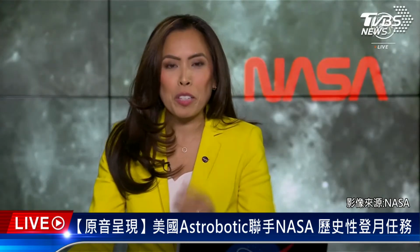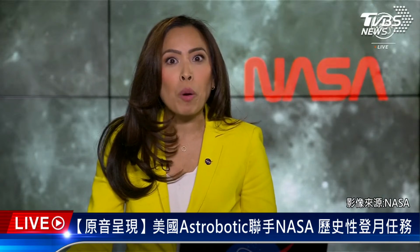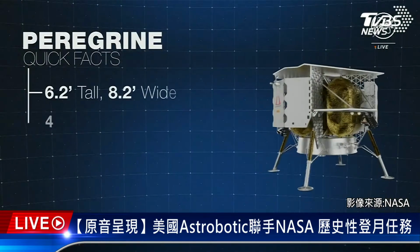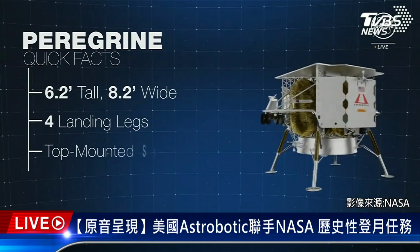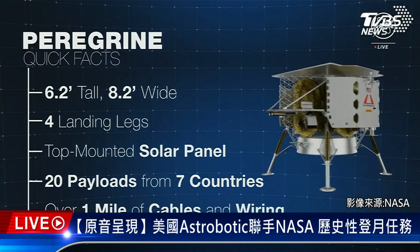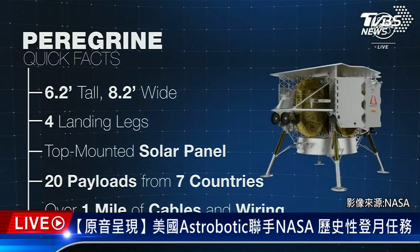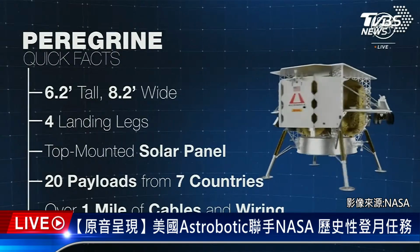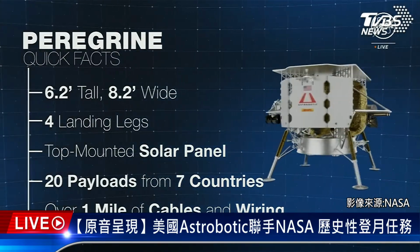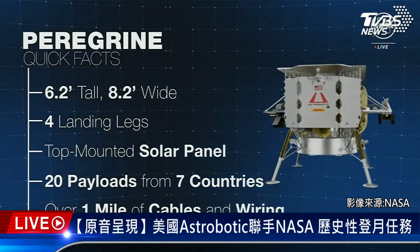Thank you, Amanda. It's great to hear that 85% go for tonight. Now let's take a closer look at the Peregrine 1 spacecraft. It's about 6.2 feet tall and 8.2 feet wide, made mostly of aluminum and carbon fiber. The 4 landing legs have a honeycomb design on the inside to absorb Peregrine's touchdown on the lunar surface. Its solar panel is mounted to the top of the spacecraft. The payload decks at the center will carry 20 payloads from 7 countries. And finally, it has over 1 mile of cables and wiring.